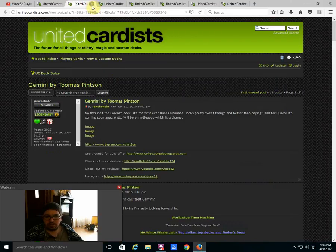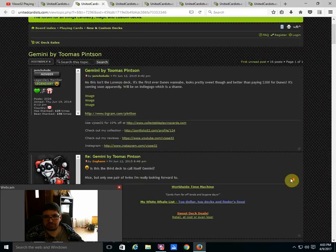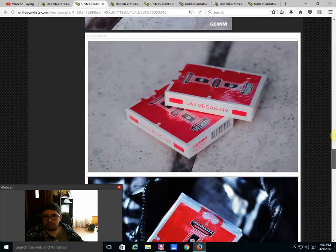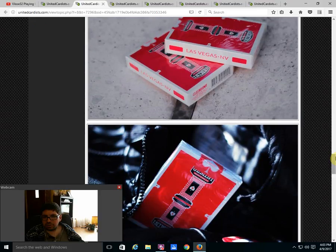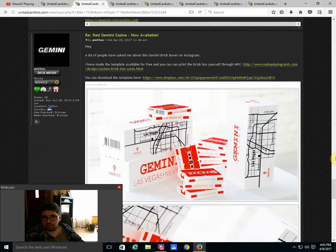Moving on, we got Gemini from Tomas Pinston, Gemini decks. Where is it? There it is. It's a new red Gemini. This one's produced by the USPCC. Very nice. I like it. I recommend checking it out. Good quality deck. I think the original one in the bluish color was printed in Taiwan, so it's a little bit different. But this one's very nice.